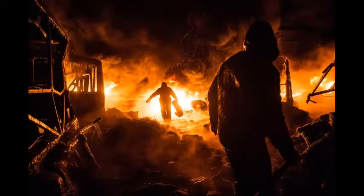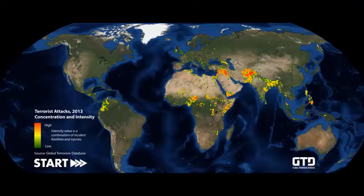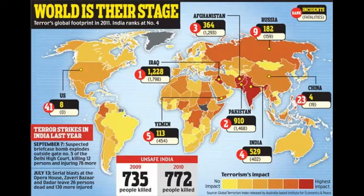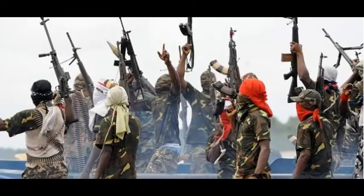In these dangerous times, where terrorist groups are found in many countries, it is important that people know how to spot one. There are more than 20 terror groups in the world, such as Al-Qaeda, ISIS, Hezbollah and Boko Haram, to name a few.